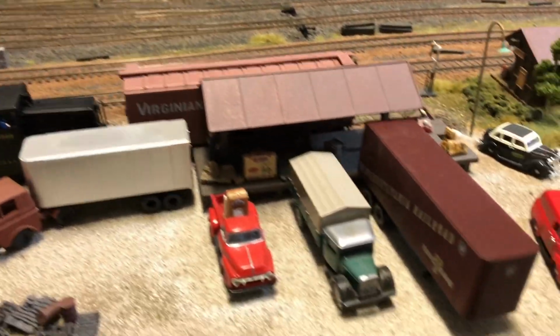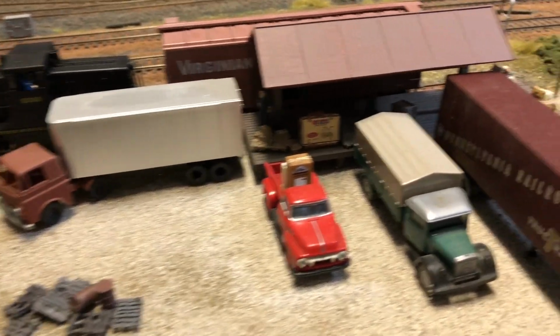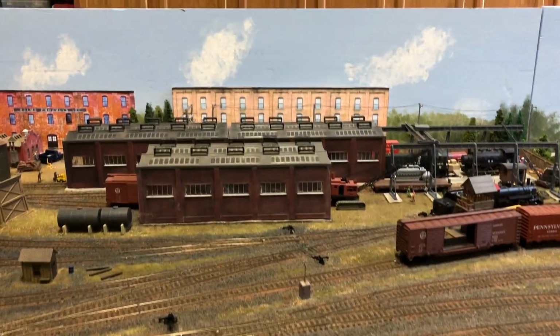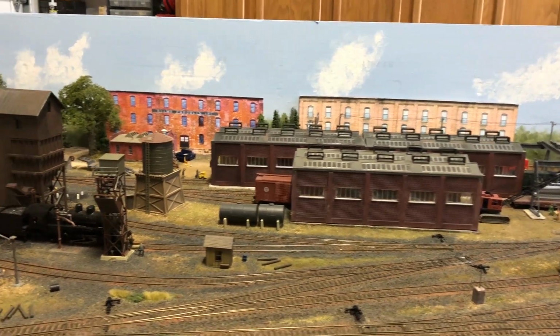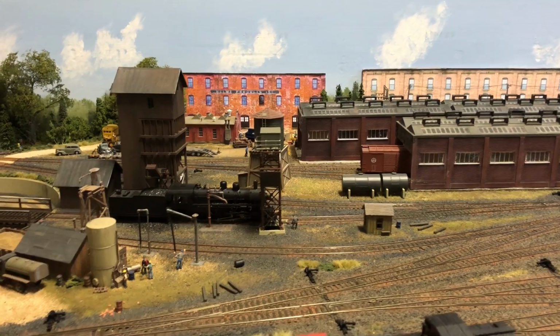But coming across over here, team track. Boy, if you got room, put in a team track. Gives you a lot of switching opportunities. You can see how those buildings look in the background behind the maintenance shops. It looks like they belong there. They fit into the scene. The colors are good. Makes it look nice.